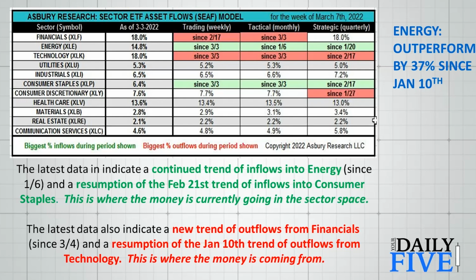We're not trying to determine what the war in Eastern Europe is going to do to fuel prices. We're watching the money moving around the sector space, and we're jumping on these trends as we see them start to emerge.